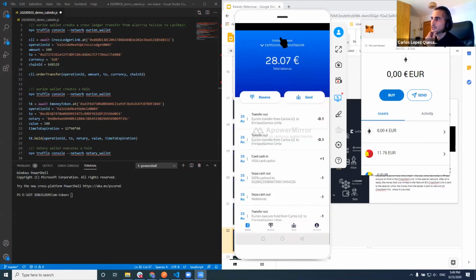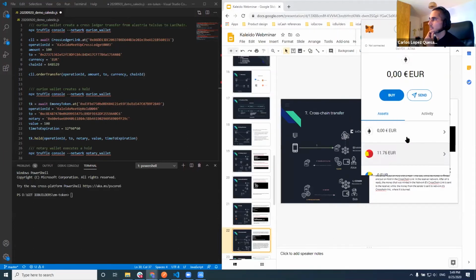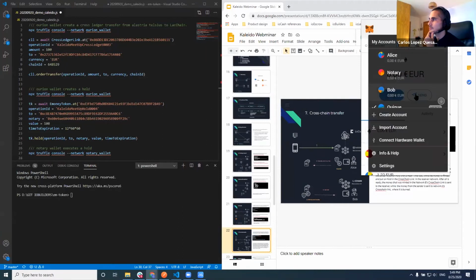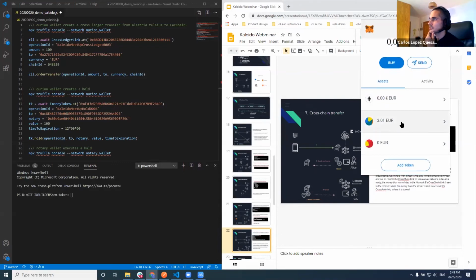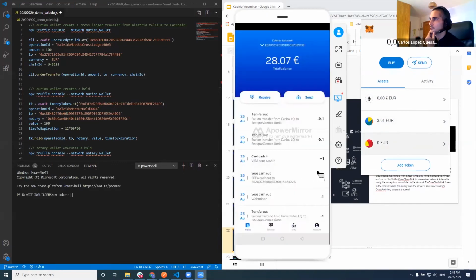Yeah, so for this example, I'm going to send money from my account in the Kaleido network to my account in the blockchain network. So it will be sending money to myself. I'm Alice in this case. Right now in blockchain, I have 3 euros. In Kaleido, I have 28 euros. And here we have already the variables prepared.